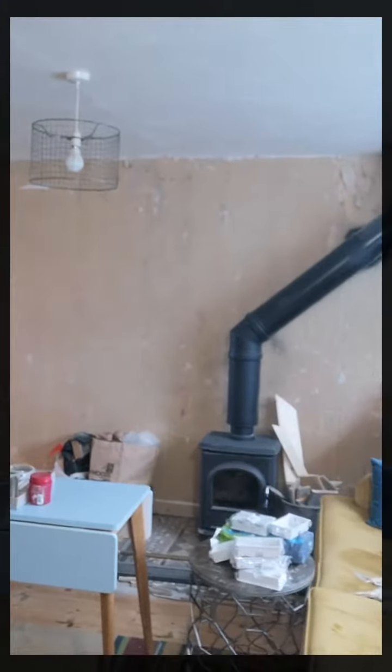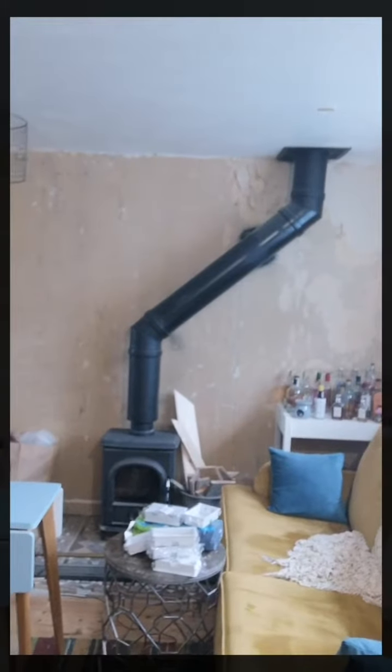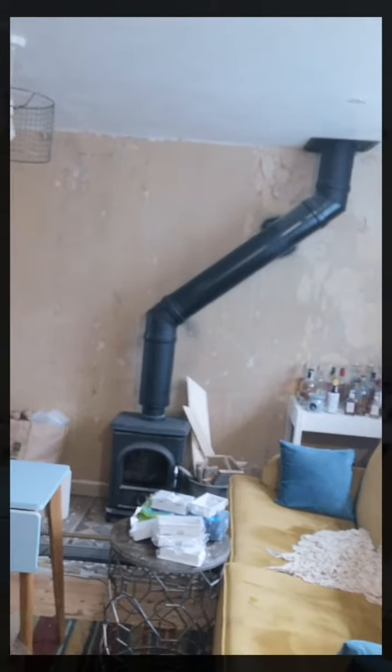And here is my wood burner. Very, very happy about my wood burner, and I've been using it quite a bit, and it's been really quite nice to have, especially now that it's getting closer to winter. It's actually been coming in useful. I lit it a few times in the summer because I liked it, and it was really hot. So it wasn't a good idea.